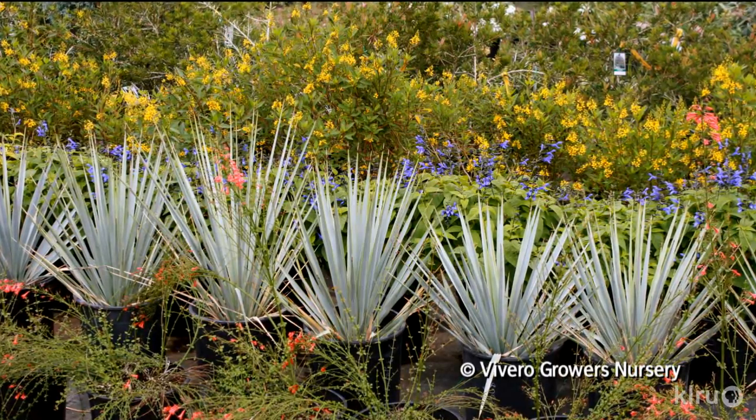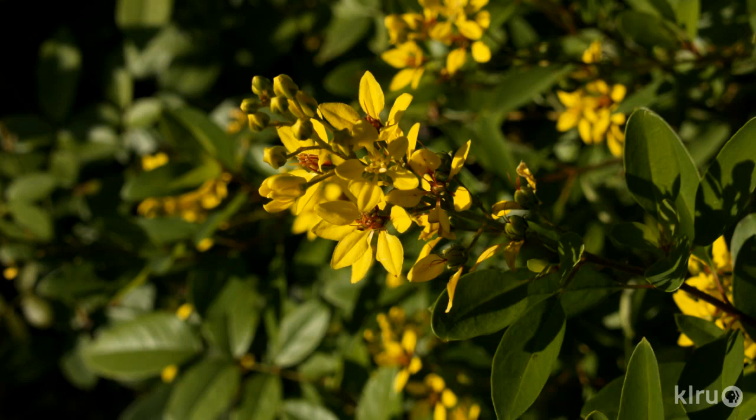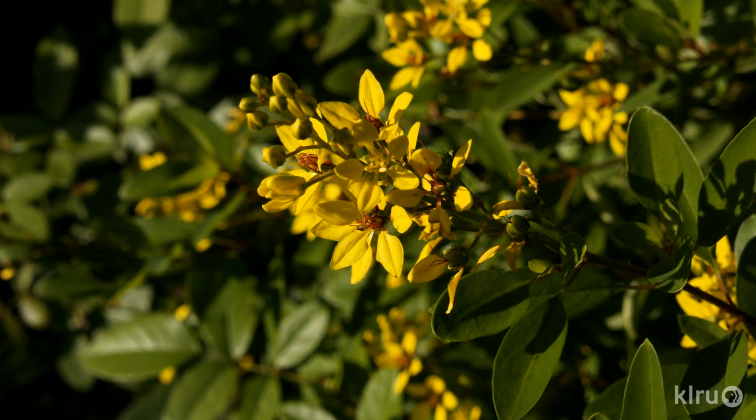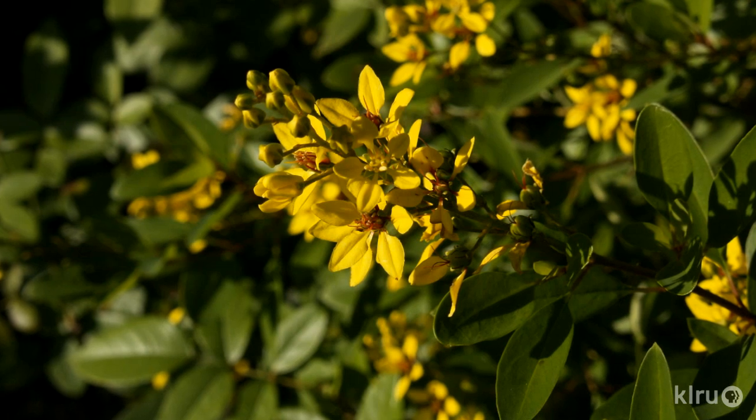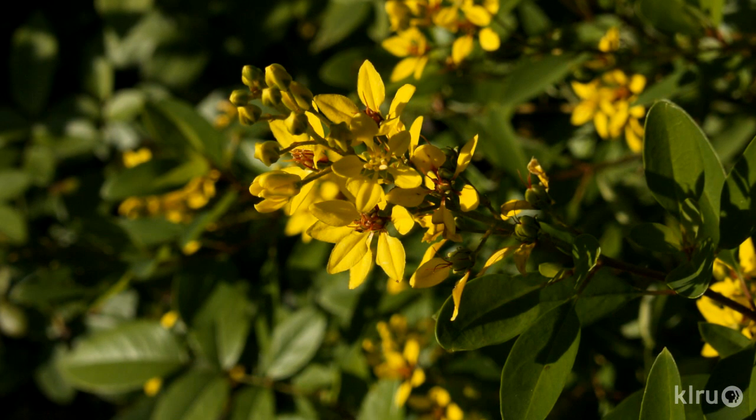Thryallis also tolerates any soil type, but does need good drainage. So if you have heavy clay soil, be sure to amend it or replace it with a sandy loam topsoil. And be careful not to overwater. Thryallis is covered in yellow flowers from spring all the way till frost, and the leaves are a nice, dark, glossy green. The leaves are small, giving the plant a bit of wispiness in a light breeze.